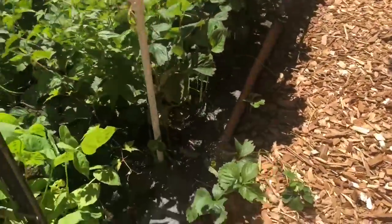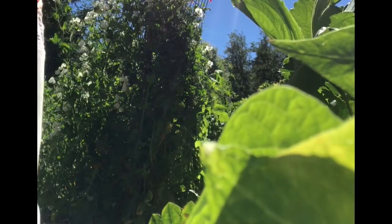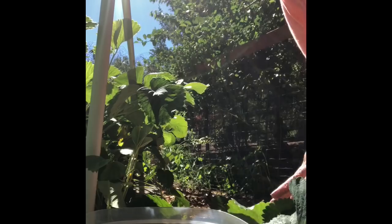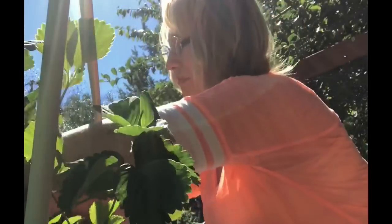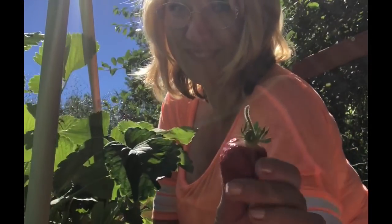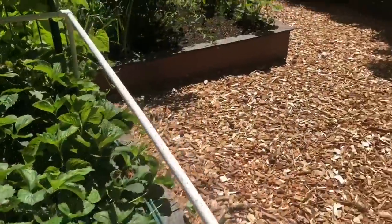We've had so many strawberries this year. I've made 2 strawberry shortcakes, and I've been freezing the rest. Like I said, we've just gotten so many berries this year, and actually I just pulled some of the starts and took them over to the neighbors. They're just starting their garden, so. But look at the size of those berries. They're just amazing this year.